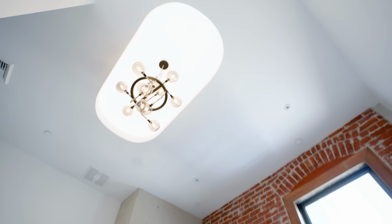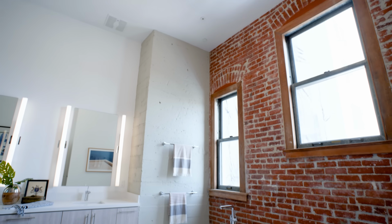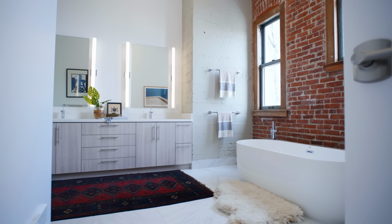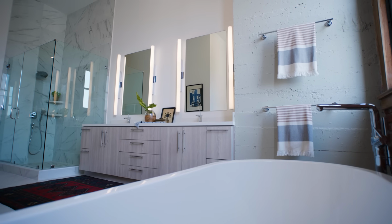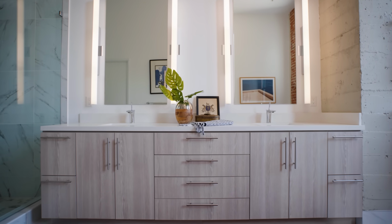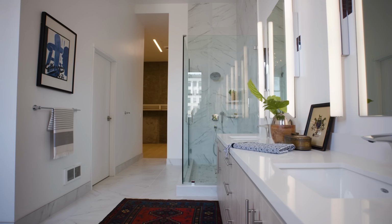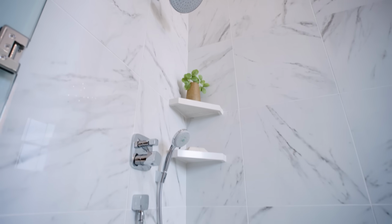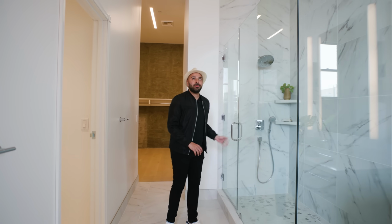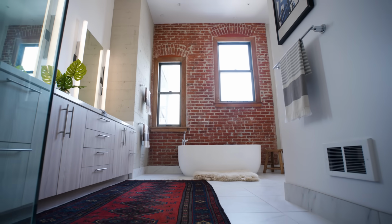This is something that to me was very unique because there's one thing updating a loft unit, but there's another thing doing it where it's very modern and very in tune with what this generation, the demographic in downtown is looking for. Now, take a look at this. Freestanding tub, you have the exposed brick wall behind it. Now, as we walk through the bathroom, again, quartz countertops, look, very modernized. You have the open floor, the open concept shower, beautiful. And again, the ceiling height. You're talking about 15-foot ceiling heights, even in the restrooms.